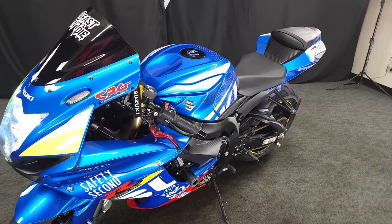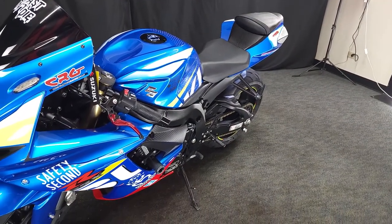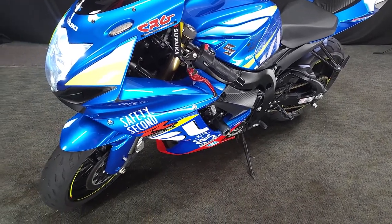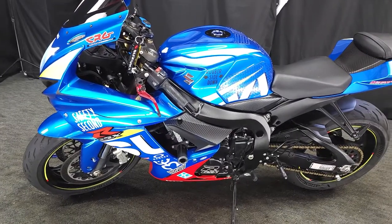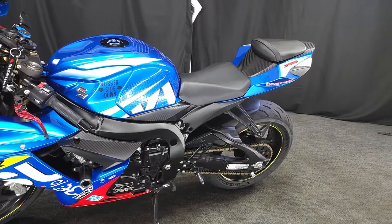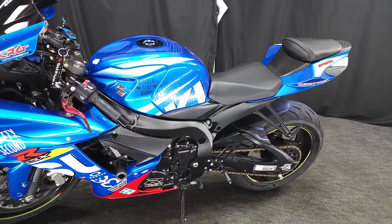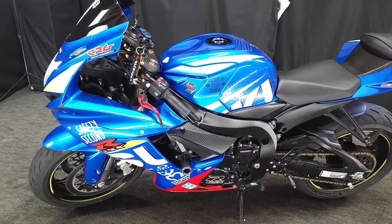This bike is absolutely beautiful and super clean. A little less than 8,000 miles on it. This 2016 GSX-R 750 has been well maintained. Comes with a few aftermarket features, like the aftermarket Toshi exhaust, and quick adjust clutch and brake levers. Now let's take a closer look at this 2016 GSX-R 750.